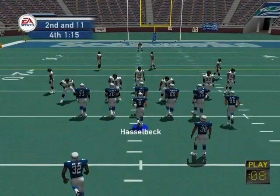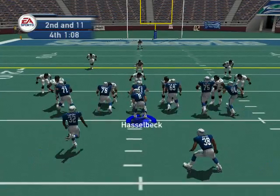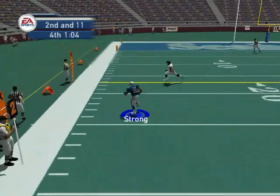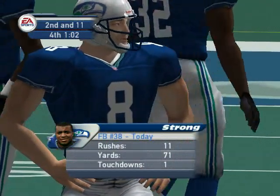They better hurry. 11th play of this drive. They're blitzing. He gets the carry. The Jaguars take the timeout. No timeouts remaining.